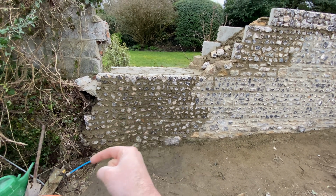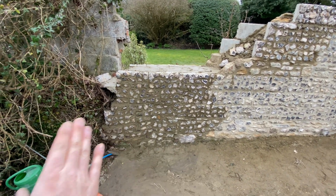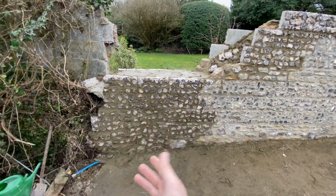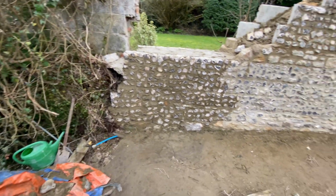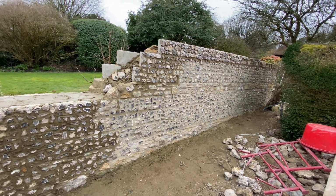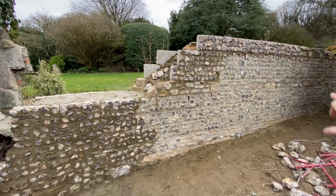Left the odd block out, so then when we fill that, we could just connect onto it, because we've got to stop somewhere and the whole thing under there's gone, and if you take that down, it's going. But anyway, back to the main event. Yeah, so we lobbed on them flint blocks there.